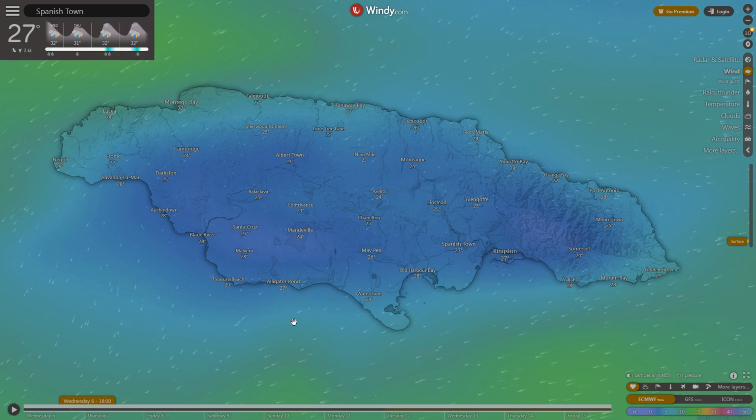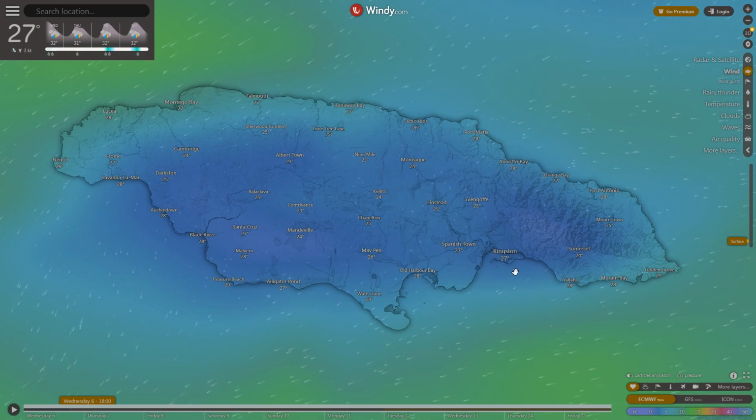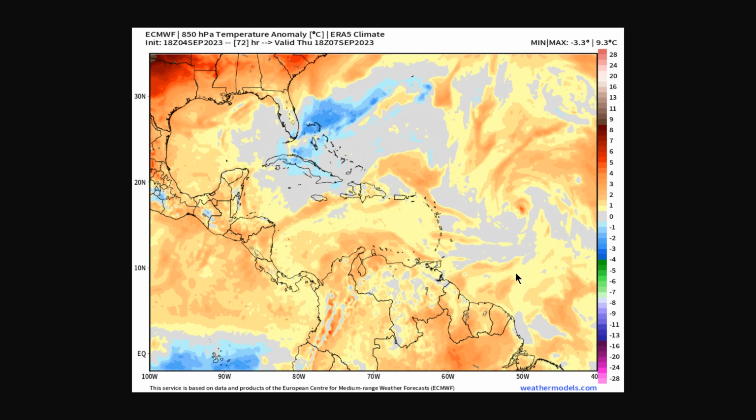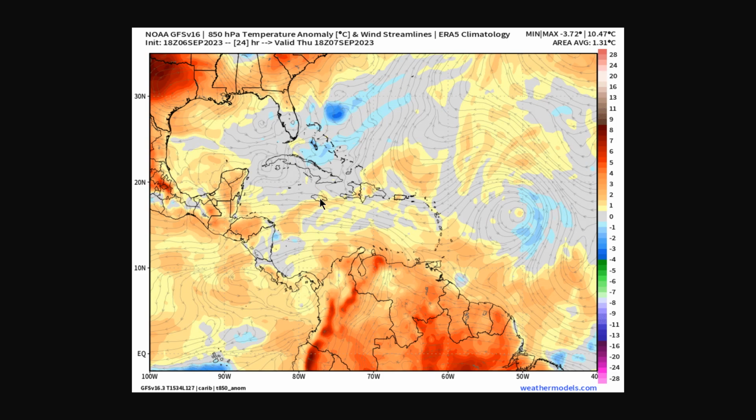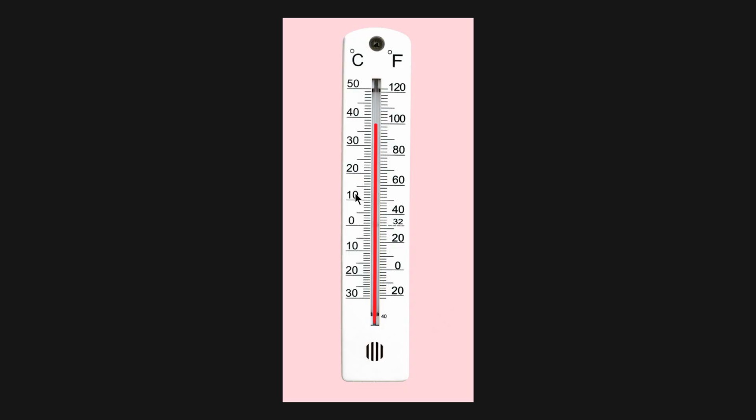Taking a look at the temperatures right now, we can still have 27 degrees Celsius in Montego Bay, 27 degrees Celsius in Kingston, and as usual as the night progresses, these temperatures should be getting lower. As it relates to the temperature forecast for tomorrow, we can see that both the Euro and the GFS models are showing some amount of yellows, if not slightly orange shades, that represent up to 1 to 2 degrees Celsius above normal temperatures. And we know the average temperature for the month of September is about 90 degrees Fahrenheit, which is about the equivalent of 31 to 32 degrees Celsius. So if we should be receiving 2 degrees Celsius above normal temperatures for tomorrow, anywhere from 31, 32, maybe 33, even 34 degrees Celsius across the island.